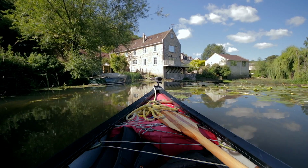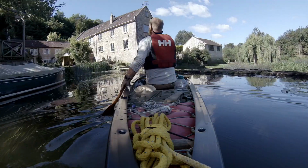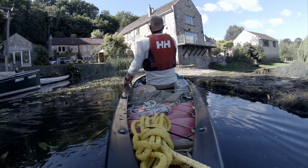A mile downriver is Avon Weir, just upriver from the aqueduct itself. What I'd give to live in one of those riverside cottages. What a view to wake up to every morning. I don't think I'd ever get tired of that.